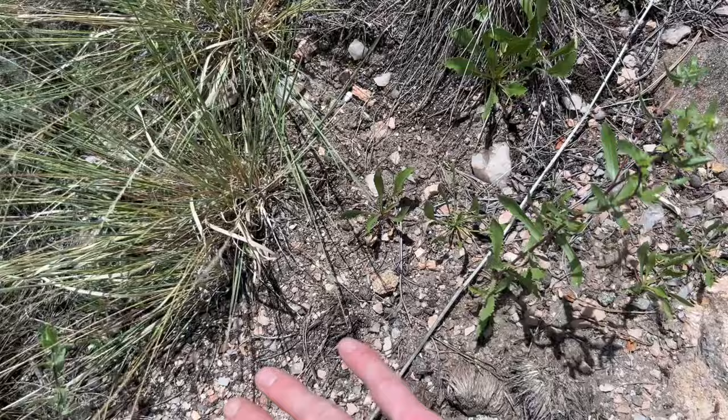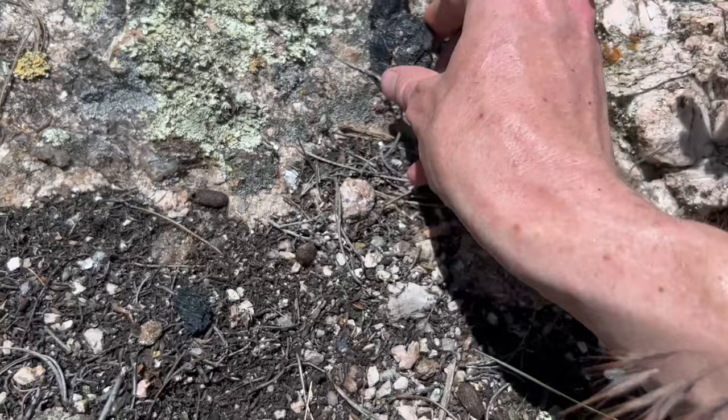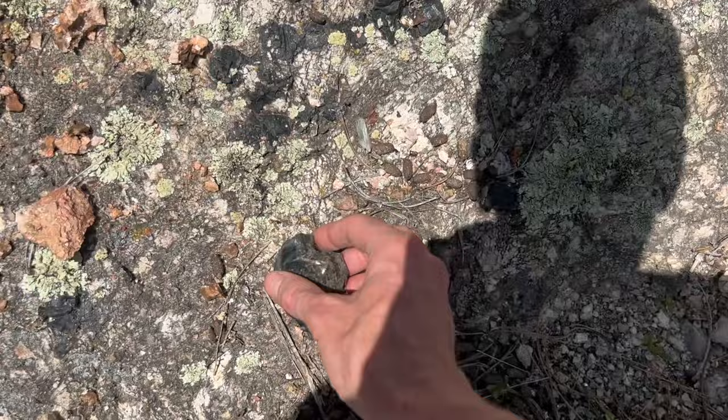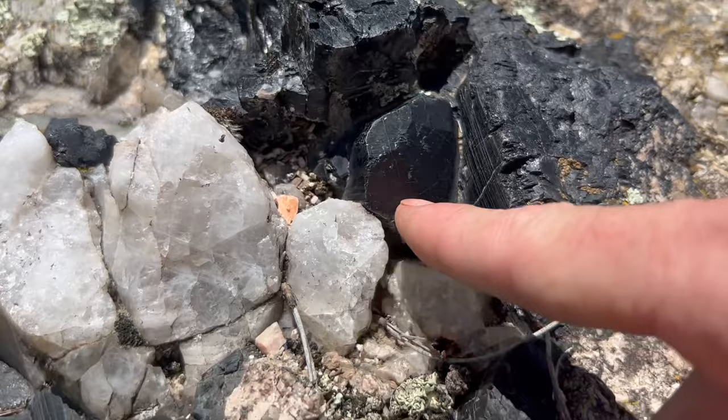So check this out. This right here, this tourmaline. Look right there. And look right here. It looks like charcoal. But no lie, that's tourmaline. Big black tourmaline crystals. There's terminations. A lot of it's really fractured. Look at these. That's a phase. That's a termination of tourmaline.